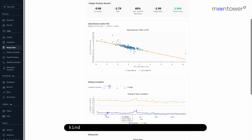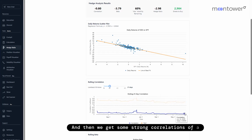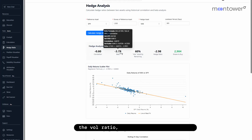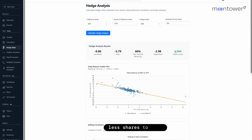So the correlation, we can see that we've had a correlation of negative 0.6. That was when the correlation was the weakest. And then we get some strong correlations of negative 0.9. So recently, the correlation over the last 21 days has been about 90 core versus the full sample where it was 80 core. And notice, testing yourself a little bit, if the correlation between the two things were higher, this is correlation times the vol ratio, your beta would be lower. Your beta would be lower and you would have fewer shares to buy to be hedged.